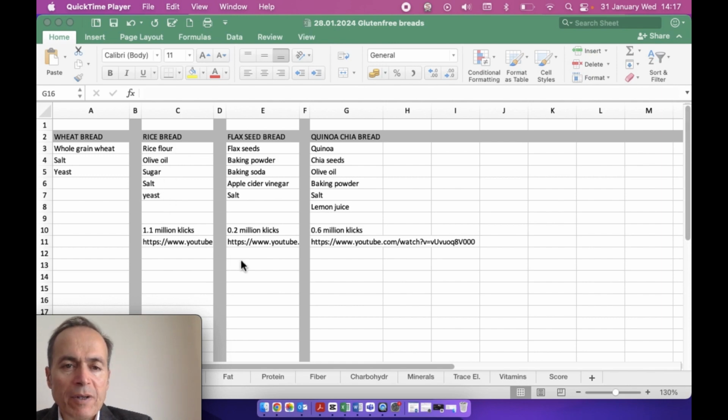The next gluten-free bread is also from YouTube. 0.2 million people clicked on this bread. The bread consists of flax seeds, baking powder, baking soda, vinegar, and salt. The last bread I have also taken from YouTube. It is quinoa chia bread. 0.6 million people clicked on this bread, so it seems to be also popular. It consists of quinoa, chia, olive oil, baking powder, salt, and lemon juice.